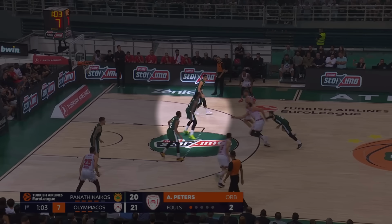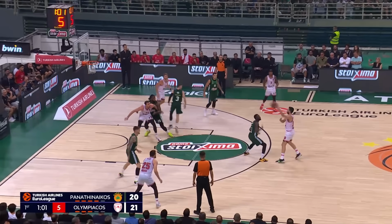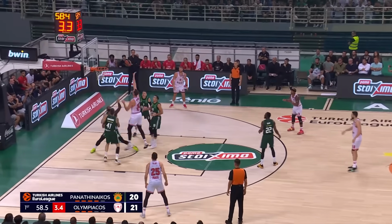Lazor does not get out of the paint against Walk-up, Milutinov bulldozes his way inside, there's a timely pass from Papanikolaou, and the center does not even need to dribble to score again. Milutinov so close to the basket, you just can't stop him.